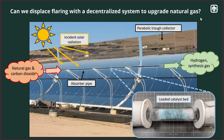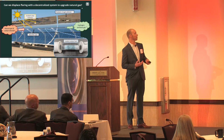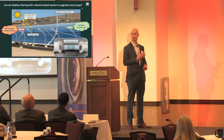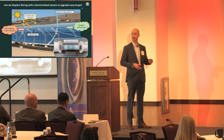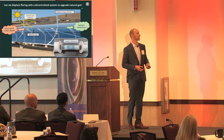This is a simplistic system, just with some basic concepts that we hope to integrate into such an upgrading system. Essentially, the idea would be to flow natural gas and carbon dioxide through this central piping system. Inside the pipe, you would have a loaded catalyst bed that would facilitate chemical reactions that would upgrade that natural gas and CO2 into valuable chemicals like hydrogen and synthesis gas.